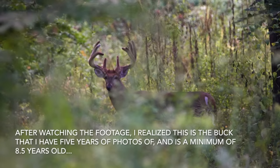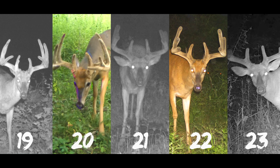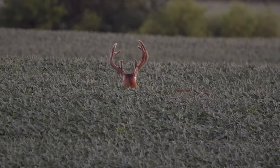But believe it or not, there's actually another buck that's even older than this one around here somewhere. I have like 5 years of pictures of him. It'd be cool to film him too, but I just wanted to get out. It feels so good just to get up in a tree on these cooler nights like this. I didn't really know what to expect as far as seeing deer, but so far so good. This is awesome.